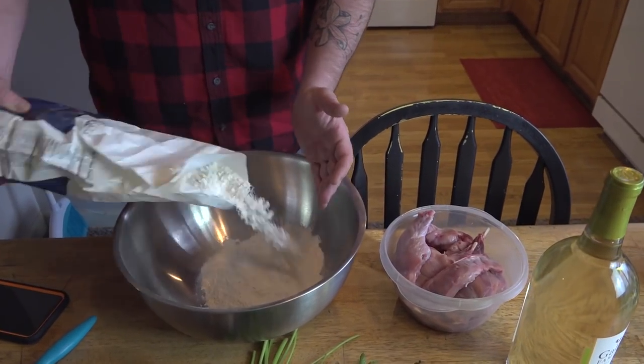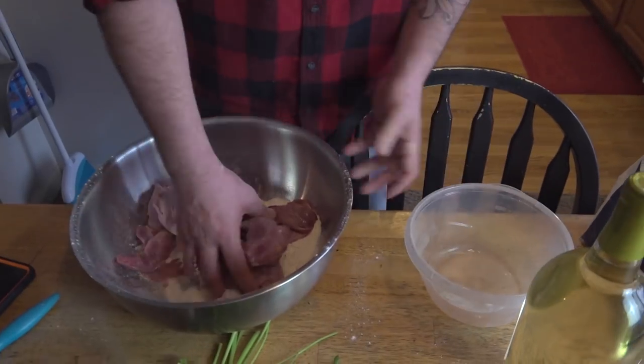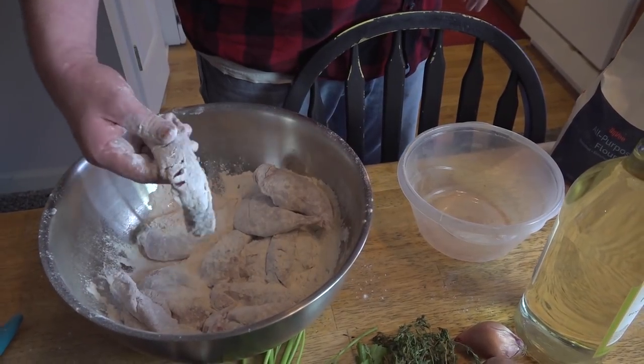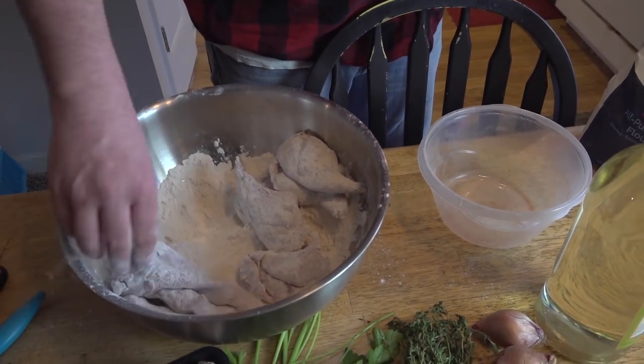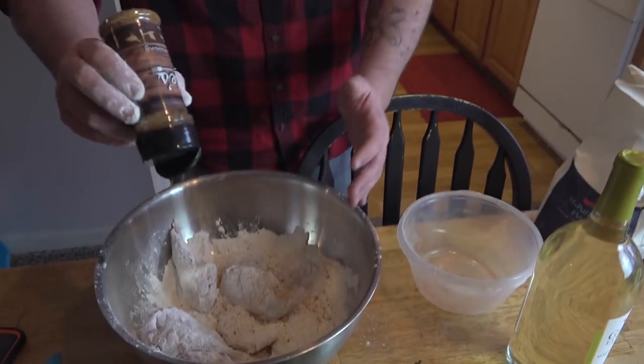Start off here with your flour. Dump it all in. Looks like you got some loin pieces there, is that right? Yeah. Quarters, hind quarters, front shoulder. Them little loins will be really good. Mm-hmm. Dredge that with some flour. I'm gonna just season it some with the needles. All purpose.